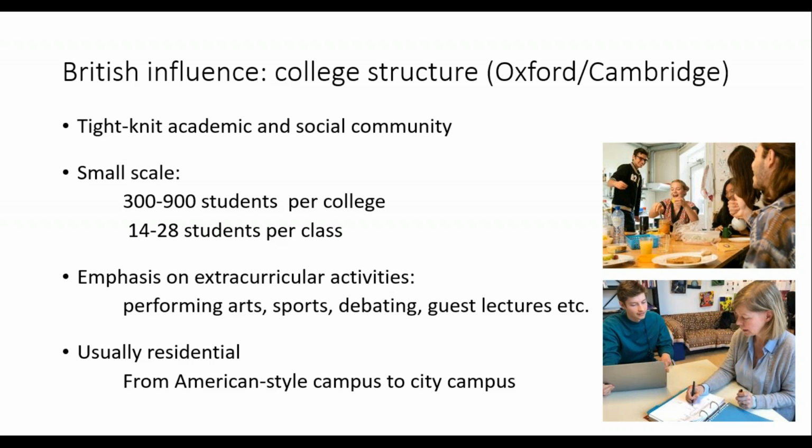Some of us are relatively small, with around 300 students in total, all the way up to the larger ones that are 900 students maximum. But on average, you will always have between 14 and 28 students per class, 28 actually being already on the larger side. So most of the classes tend to be relatively small as well. That means your interaction with your professor and with your peers is going to be much more direct and much more one-on-one.